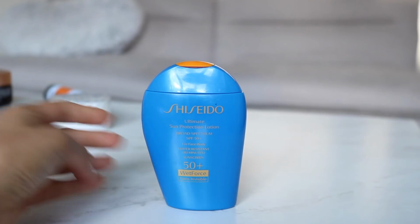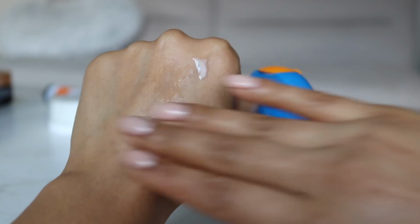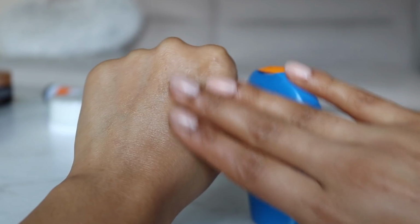The first I'm going to recommend are 3 different sunscreens that are very brown girl friendly because these are completely transparent, and I've talked about all 3 of these many times, but these are truly my go-to products that I recommend to everyone. First one is from Shiseido. This is the Ultimate Sun Protection Lotion. This has an SPF of 50, works amazingly under your makeup.